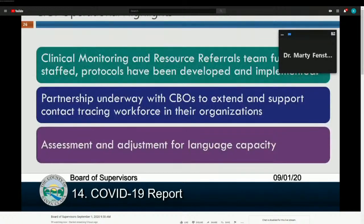Next slide, please. So 3 operational updates we'll go into a bit more detail about today, based on the request of President Chavez and Supervisor Ellenberg at our last meeting, specifically regarding our clinical monitoring and resource referral system, our partnerships that are in development with community-based organizations, and further assessment and adjustment for client language capacity and needs.